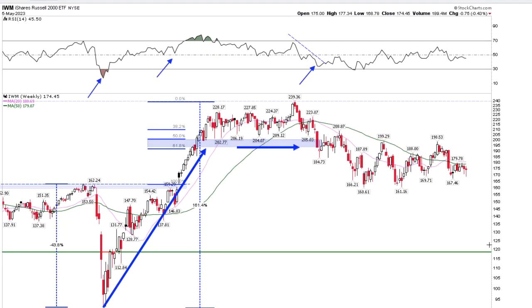The small caps on the weekly time frame are still trying to get above the longer term moving averages. We do have a shot if banks, small cap banks and small cap energy can manage to continue higher. Small cap banks had a nice rally last week, ending higher on Friday.